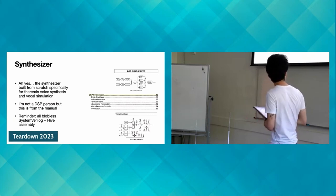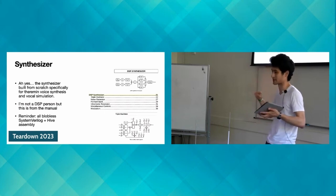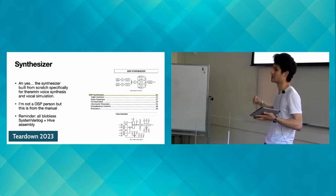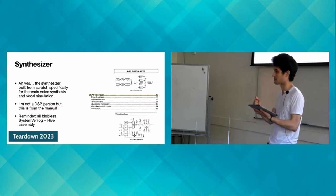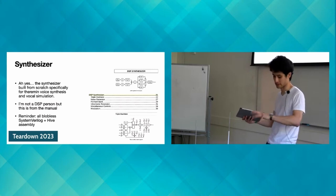I think that's cool. There's documentation. I'm not a DSP person, so I can't really talk about this too much, but there's some videos of people that are way, way better than me, I wasn't trying to be good just then, that have made some unbelievable noises with this thing. So let's evaluate this again from the 3Ls perspective.